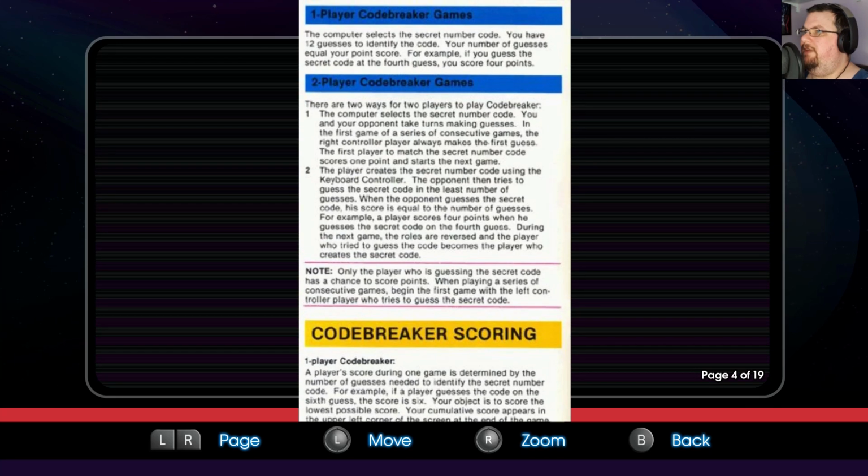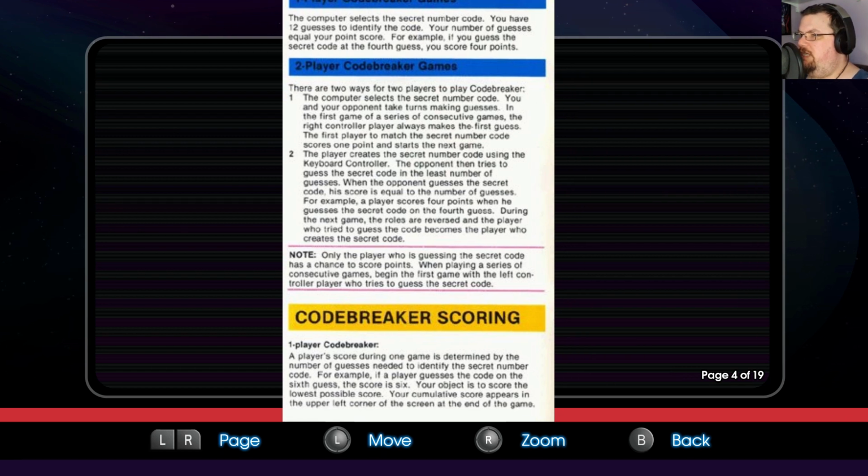Right. One-player Codebreaker games. The computer selects the secret number code. You have 12 guesses. That's basically it. In one player, your score is determined by the number of guesses needed to identify the secret code number.